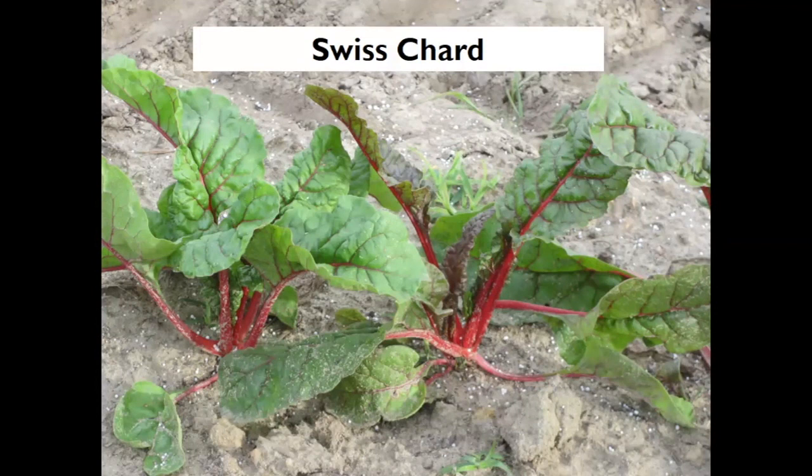So that's why you probably wonder why you don't see this in the stores. It's very rare. Raspberries are like that. They need to be used as soon as they're harvested.